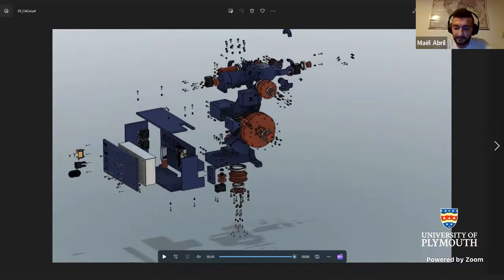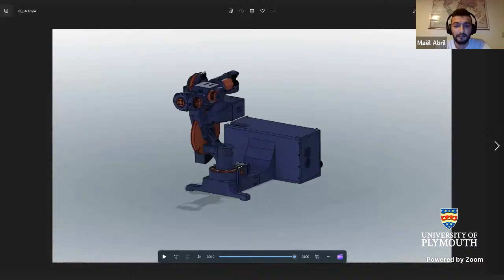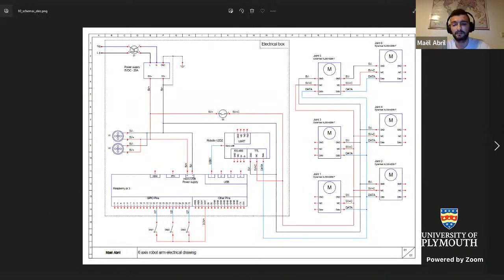Then it was time for the electrical design. Thanks to the Dynamixel servo motors, the design is quite simple. So here is the whole design.